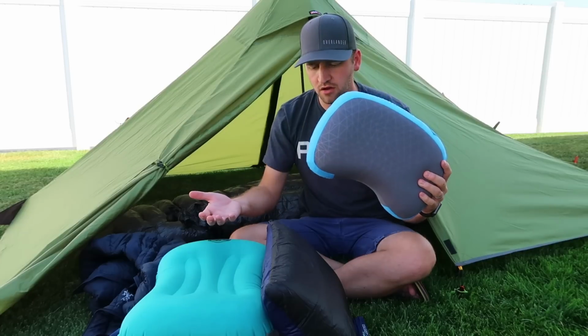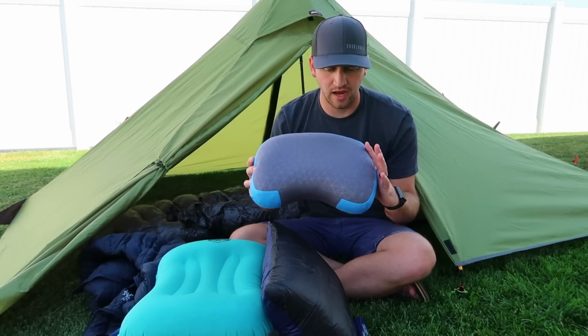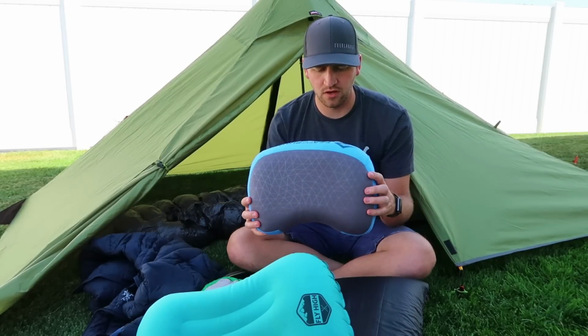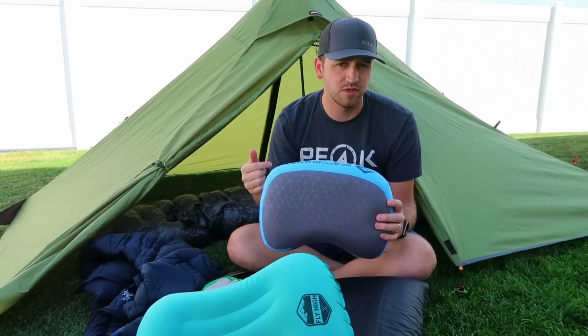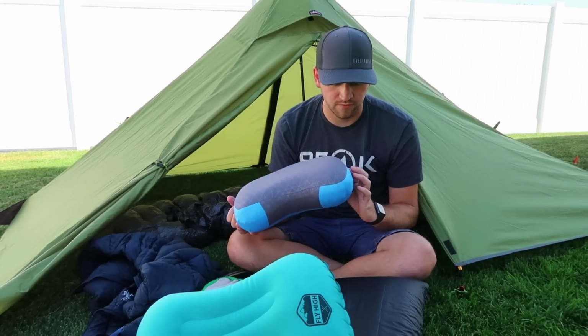So there you go. That pretty much sums up the various types of pillow options that I take backpacking and have used over the years. And so the question is, what pillow and what system works for you? I'd be really curious to know. Down in the comments, let me know what pillow system you use for backpacking.